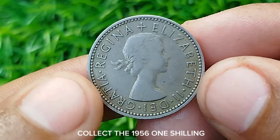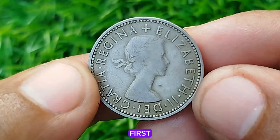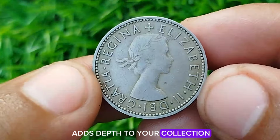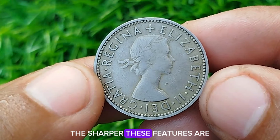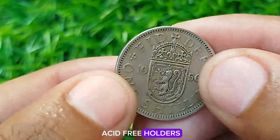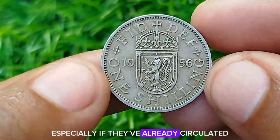If you're looking to collect the 1956 1 shilling, here are a few helpful tips. First, try to collect both the English and Scottish types, as having the pair adds depth to your collection. Always inspect the edge, lettering, and portrait clarity. The sharper these features are, the higher the potential value. Store your coins in acid-free holders or coin capsules to prevent further tarnishing or corrosion, especially if they've already circulated.